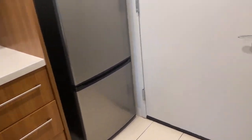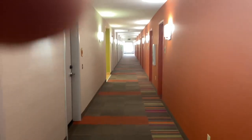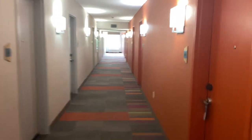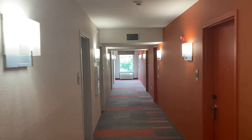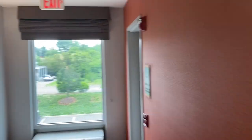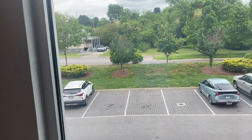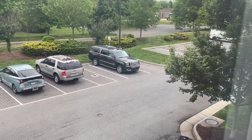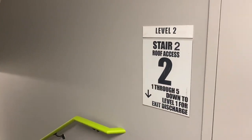Okay, so that was the room. And now we're going to head to the stairwell and end the tour. This is the back of the hotel. And here's the stairwell. Here is the very nice Home2 Suites stairwell. And this is where we're going to end it.